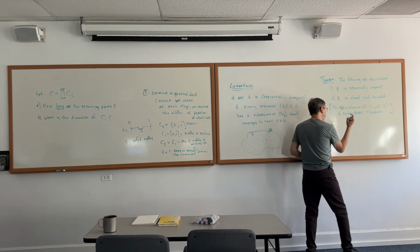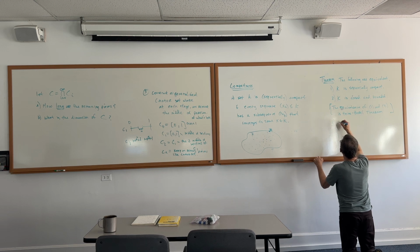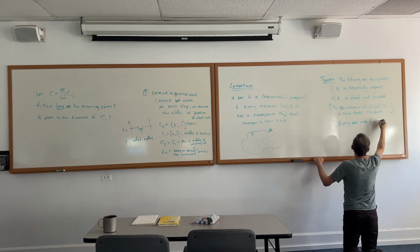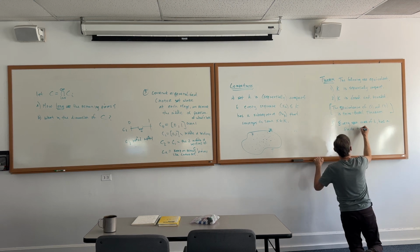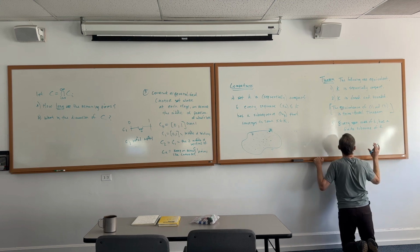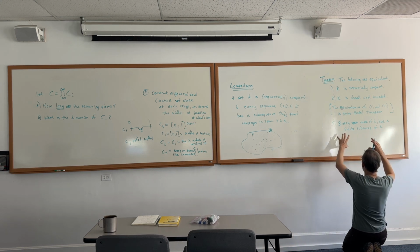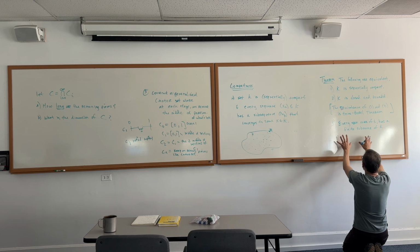And then 3 was this other characterization I gave you that was super weird: every open cover of K has a finite subcover of K. So no matter how you cover this set K with open sets, for us think open intervals, you can always pull a finite selection of those and still have the thing covered.